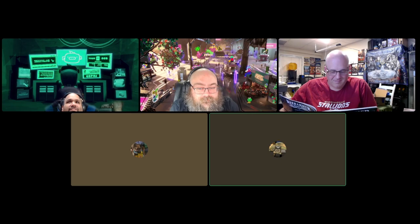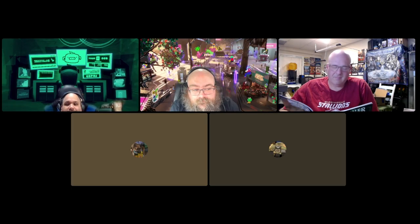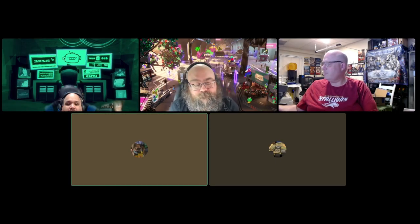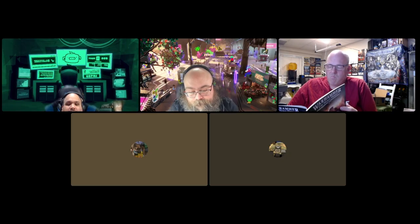Reserves tests made for a unit that contains any models with the Stratovox are automatically successful. While any models with the Stratovox are on the battlefield, before making reserves tests, for a unit that only includes models with the Deep Strike rule, you can activate the Stratovox. If you do, that reserves test is automatically passed. So basically every turn, if you have deep striking reserves, you're getting at least one, and you get to pick which one you want. He also has the special rule Master of Descent. He can arrive by deep strike in the first turn.